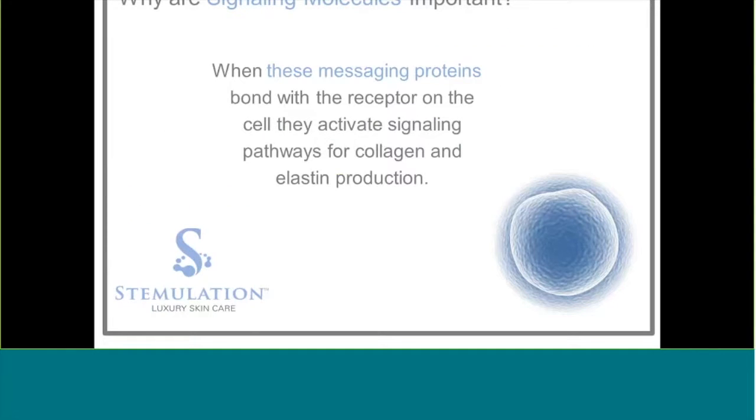So we've spoken a lot about signaling molecules and growth factors and messaging molecules, but why are they important? Well, what we're looking to have them do is to bond with the receptor on the skin cell. This activates the signaling pathways for collagen and elastin to form.